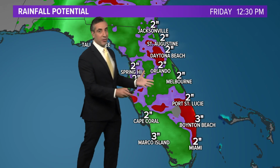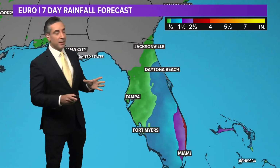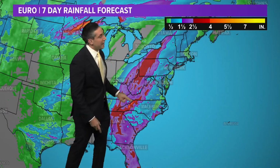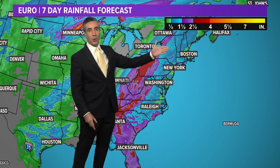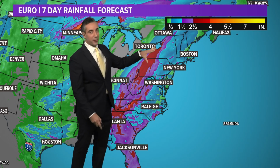There could be some localized areas of flash flooding in some of the heaviest of the downpours, but overall this is not nearly as impressive as the rainfall that we saw with Hurricane Ian a month and a half ago. And then the rainfall stretches all the way north along the spine of the Appalachians, up into New York and into New England and the Northeast as we go through the weekend. So this looks to be a rainmaker for the entire eastern seaboard going forward.